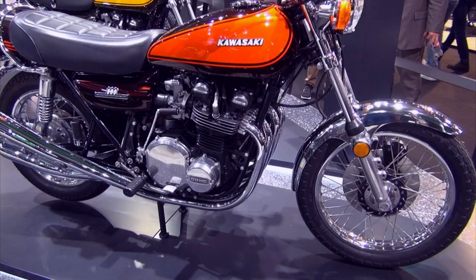So they started to work on a new bike codenamed T103. The 103 would later be identified as 903, which would be the cc's of the engine.